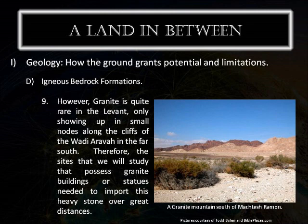It really only shows up in very small nodes along the cliffs of what's known as the Wadi Arava in the very far south. And so places with granite buildings or statues have usually had to import that stone from a great distance. They either had to import it from the Wadi Arava or from somewhere else, like in Asia Minor or in northern Greece.